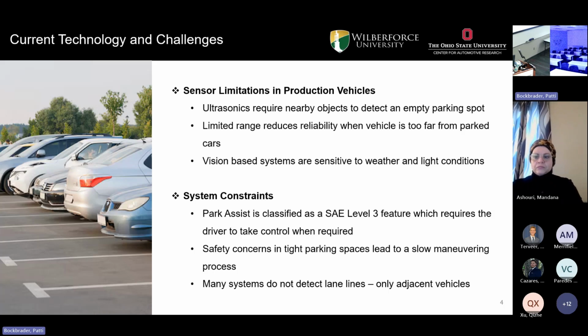The parking systems today are still a level 3 feature and still require the driver to be in control or take control whenever the feature requests it. With safety concerns in a tight parking space, because the car would be maneuvering in tight, narrow spaces, it's still a very slow and time-consuming process. As many of these features use ultrasonics, they are not able to detect lane lines and again rely on adjacent vehicles or some obstacle to detect a parking spot.